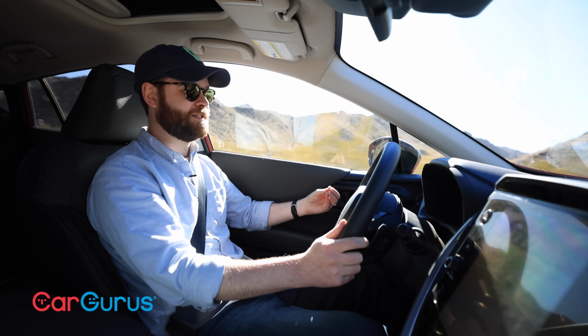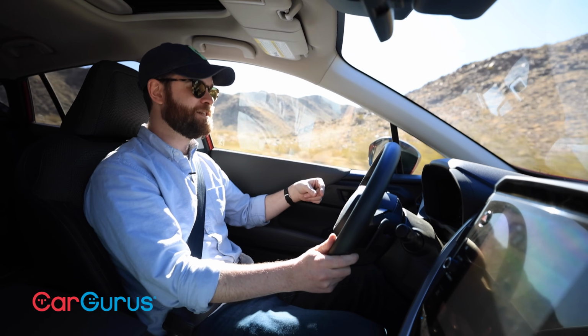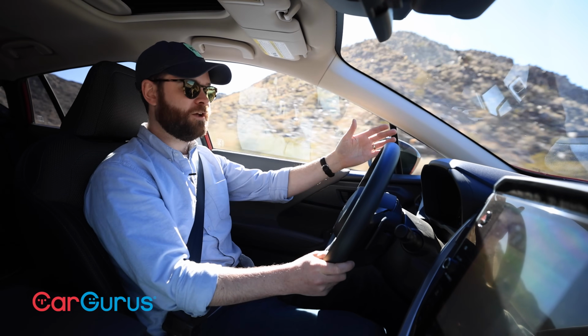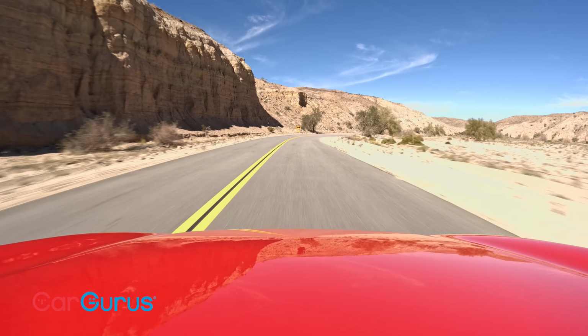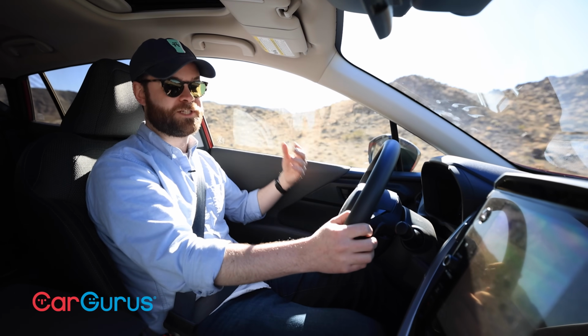And what's even better is that this car has a 16.6 gallon fuel tank, which means that if you do just take it out on the highway for a jaunt, you can go 500, maybe 550 miles before you have to refuel. That's awesome. The last bit of technology that we'll talk about is Subaru's safety technology.